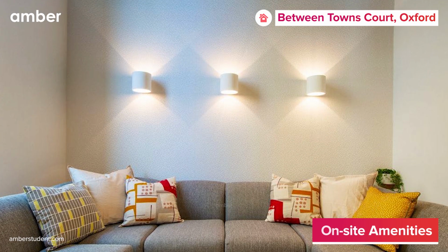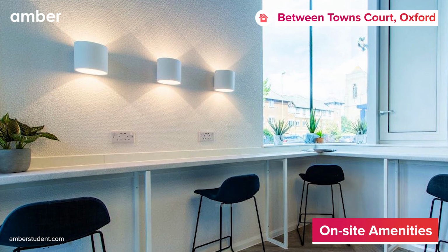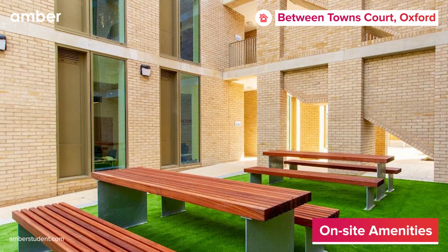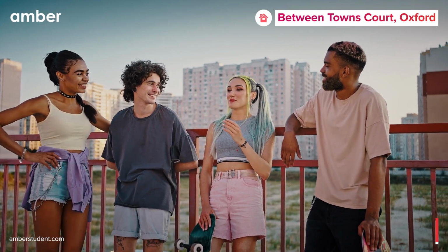Plus, you'll also have access to a range of communal facilities that are equally impressive, including a games area, TV lounge, study area, and a beautiful courtyard where you can unwind after a long day of studying.